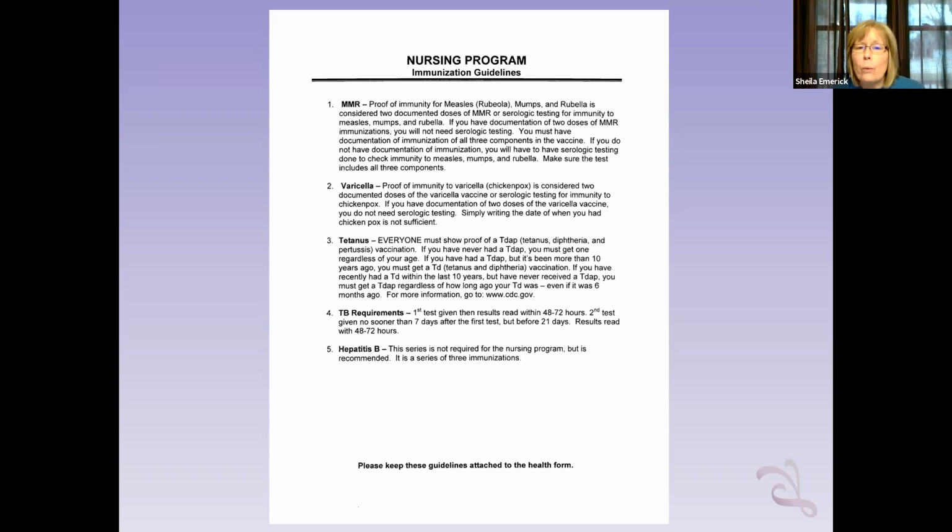The TB requirement is a 2-step that you have to complete to get into the program. A 1-step is you have the test, and 48 to 72 hours later, you have it read. Those 2 times that you go to the doctor make 1 step. So you have to repeat that to make it your 2nd step, and you repeat it within 7 to 21 days.